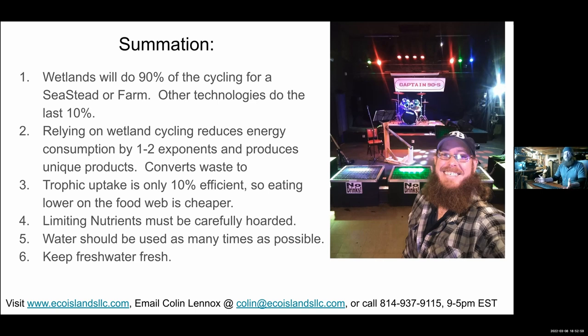Hydrochloric acid is great for cleaning things, you know, so the solvents and the like, it is useful. You just don't need a lot, nowhere near as much as you would have if you're relying on RO for all of your water, potable water needs. Limiting nutrients must be carefully hoarded. Water should be used as many times as possible. And once again, hitting this one, it's a mantra, keep fresh water fresh. That was pretty much everything.